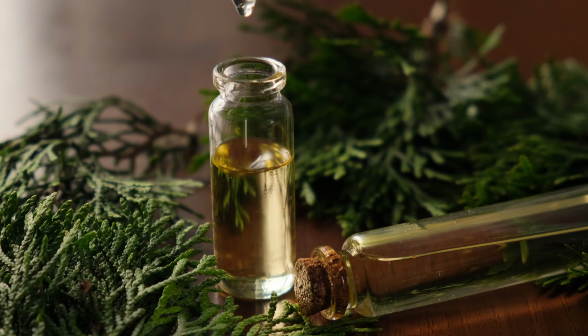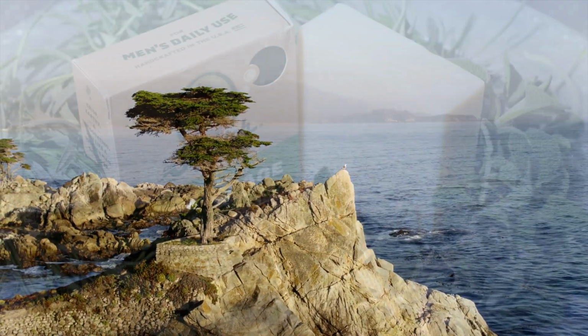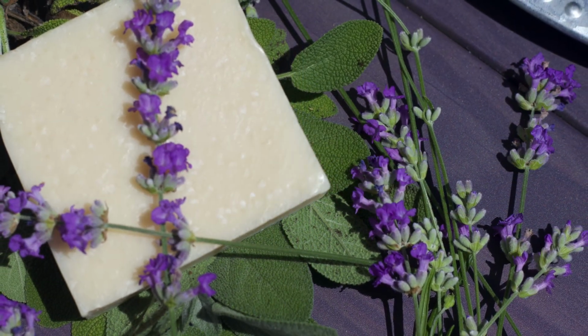Let's start with cypress essential oil, which of course comes from the tree. Now this is antimicrobial, so it's great against many types of skin ailments like acne. It's also a great cleanser that cleans out pores and tightens skin. It tones, heals, and purifies.